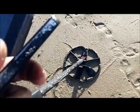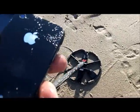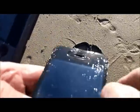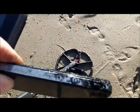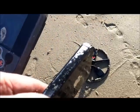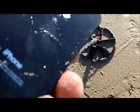iPhone 5. Just like mine, I think. Maybe a 4, I don't know. But it's pretty nice. It's not cracked or any damn thing. Somebody's hating life. All their pictures and stuff gone.